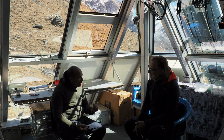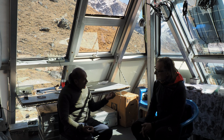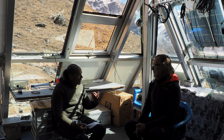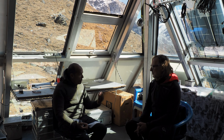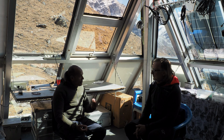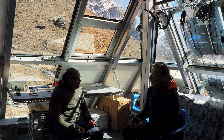If somebody wants to do research in this area, they can join through our head office, and they can come here. From here we can provide lodging, food, technical support, documentation, everything. Because this is also the Nepal government's property, so we can help with it.